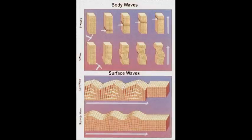Seismic waves are waves of energy caused by an earthquake. And there are 4 types of seismic waves: primary, secondary, love, and Rayleigh waves. Primary waves move back and forth, secondary waves move up and down, love waves move side to side, and Rayleigh waves roll. These types of waves help us know how earthquakes in some locations move.